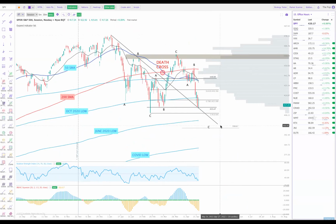The one thing I've noticed about this particular sell-off is that it's not an accelerated sell-off like we saw here, where it was just down day, down day, down day, down day. And they were pretty big sell-offs.